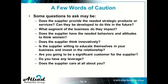Are you going to be a significant customer to a supplier? Meaning, do you have any leverage or clout with them? And do they really care about you? Do they care about the relationship? So you need to really think about these kinds of questions and make an initial assessment on these regarding your suppliers.